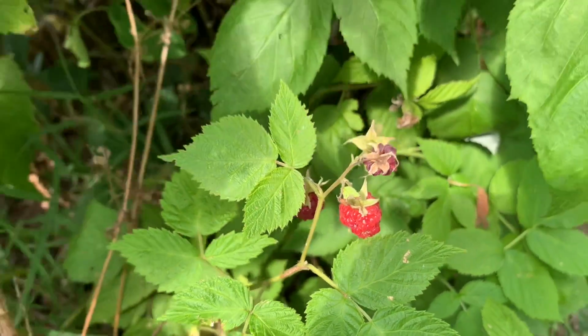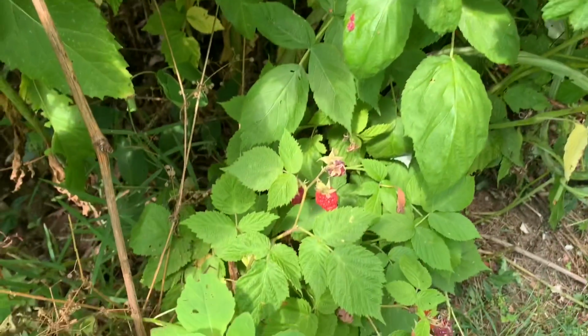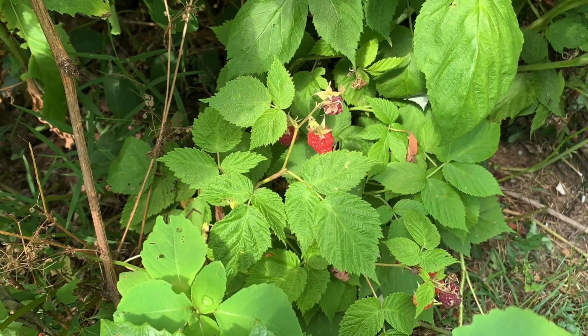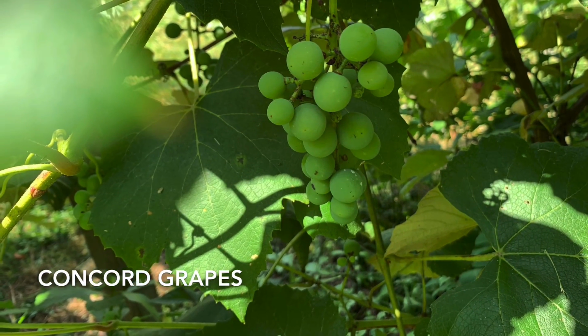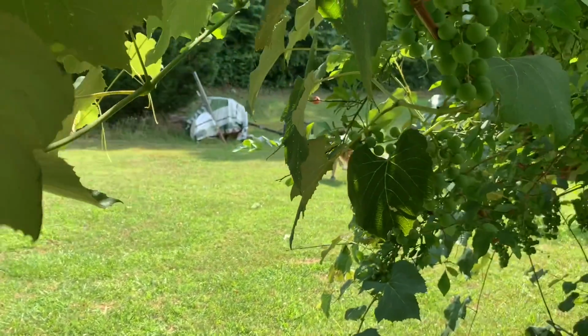They're a little sweet, a little tart. They're nice and small and slightly fuzzy. But every single day I check these as well. I also have Concord grapes. This year, the vines have just blossomed with berries.